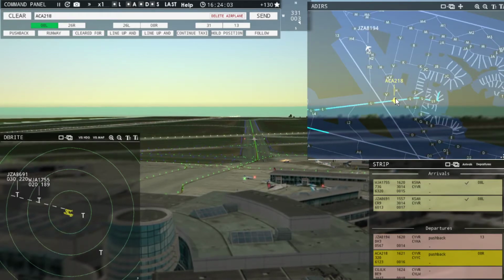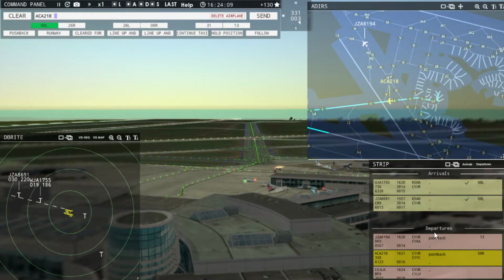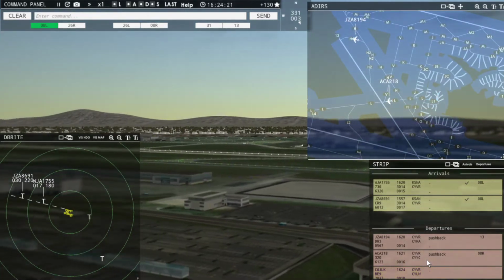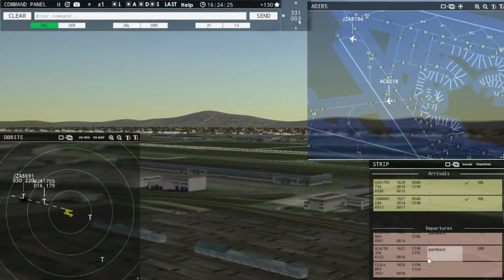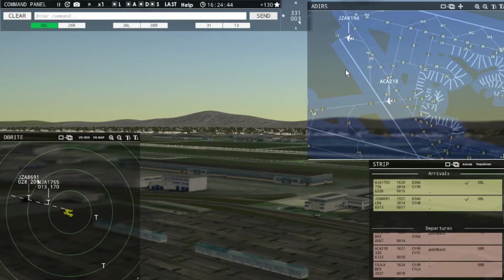Tower, Charlie Golf Juliet Lima Kilo requesting push and start. Yellowknife. Charlie Golf, say again. Charlie Golf, pushback is approved. Expect runway 08 right. Say again, Charlie Golf. Say again. Ground, 08 right pushback approved, Charlie Golf Juliet Lima Kilo.